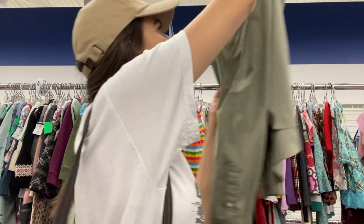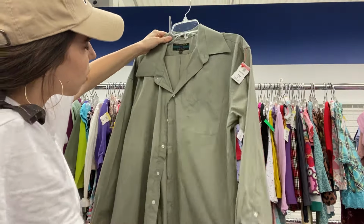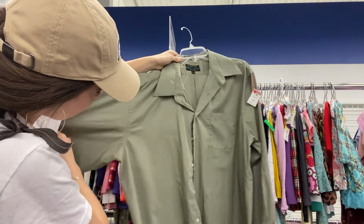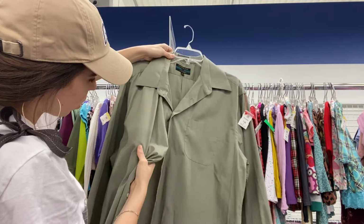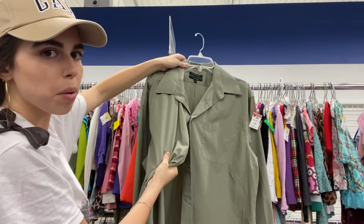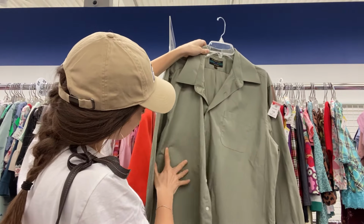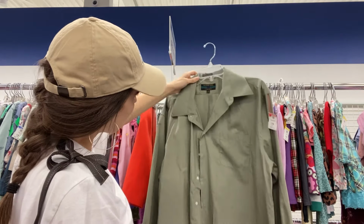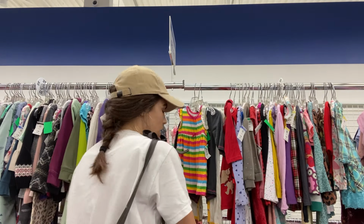So next, this one was in between a green and a tan kind of color. And I mean, these are all really similar. I love the shape of this one because the sleeves were a lot more relaxed than some of the others, but this one also had stains. So when you're looking for button-ups, really double check them for stains, because I've been burned by that before from the thrift when I didn't look hard enough while I was there.